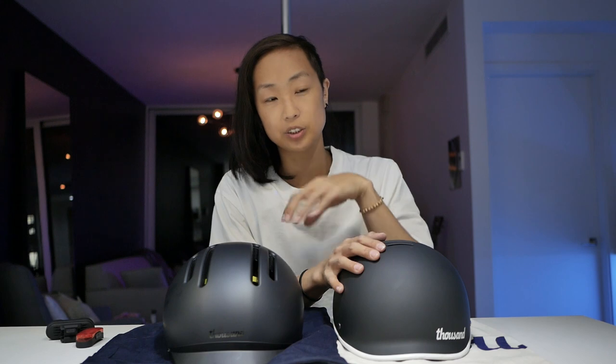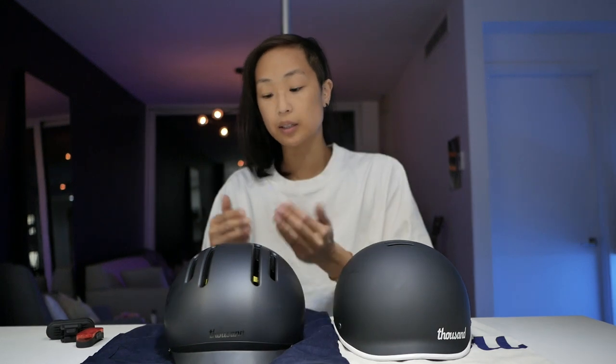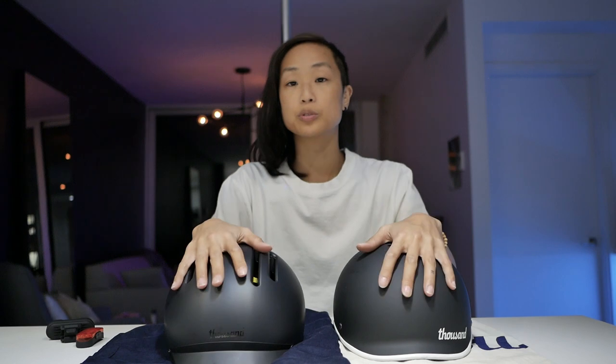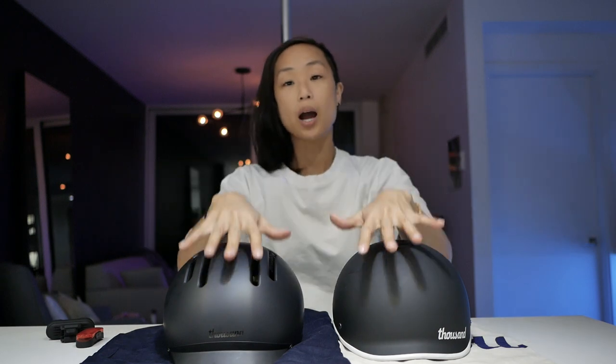The Heritage helmet comes in 12 colors, but it wasn't always in 12 colors. I don't remember how many colors they launched with, but they kept adding over time. I'm mentioning that because there's a possibility that they will eventually do that with this as well. So if that's something that's really important to you in terms of customization and color, keep an eye out. Maybe it will happen. So which one do I like more?